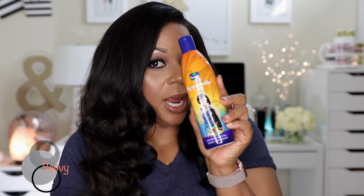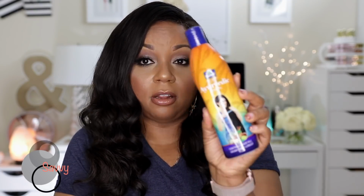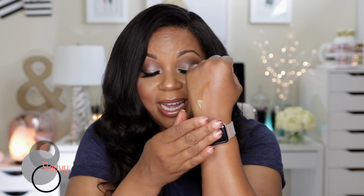So she gave me this Parachute Advanced, a word I cannot pronounce. She bought it from like an Indian store. I think that's what she told me. It controls hair fall and grows hair longer. It's an oil, but it's not like an oil. Look at it. It's thick, but after it hits your skin, it dissolves. It's kind of strange, but I love this stuff.